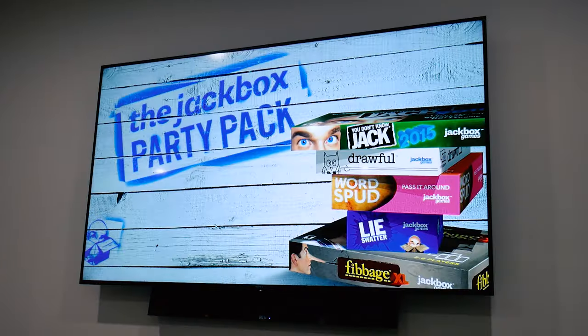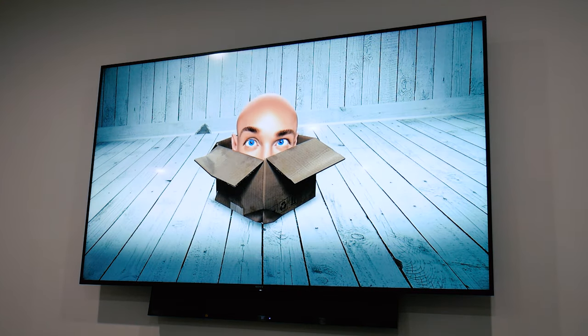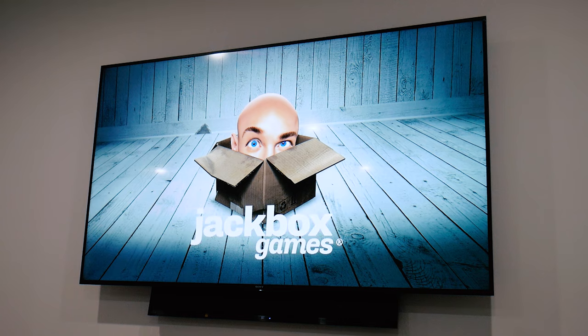So we purchased the Jackbox series. We've only got a few of them, but they are really fun. Basically I can put it on my main TV and then it will push it out to all of the other Apple TVs without me having to re-log in and re-verify and re-download. So that's a really handy feature of the Apple TV.